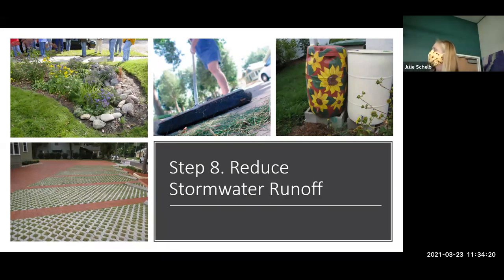Again, in the upper left, you can see a rain garden. And so rain gardens are great. If you have an area where you need to direct some stormwater runoff, maybe from your roof, you can create a shallow swale, a depressed area that collects the water.